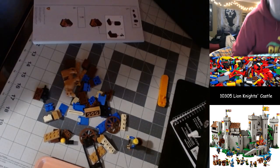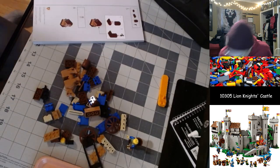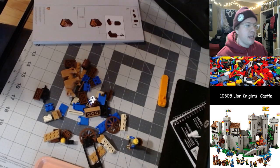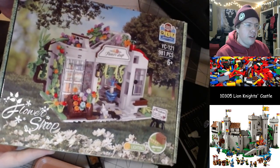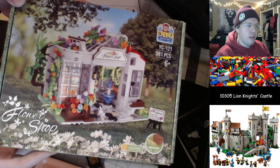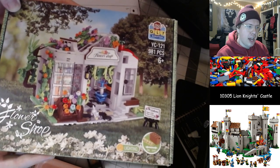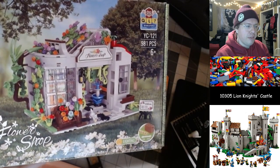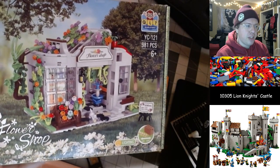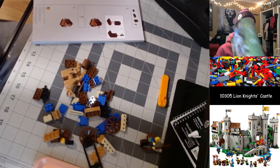Partner got me a Chinese brand set. She knows that I have a ton of the mainline Lego sets, so she got me this, thinking that if she went for one of the third-party ones, it'd be better likelihood of me not already having something. She doesn't keep track of what all I have, which is fair. My hobby, not hers. But yeah, she knows I really love the botanical collection, so she got me this flower shop, so we can display the flower shop with all of our botanical stuff. So this will probably be the next thing we get into.